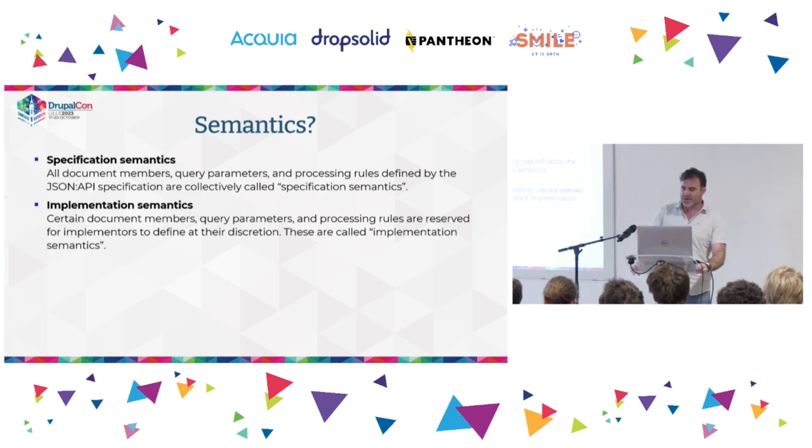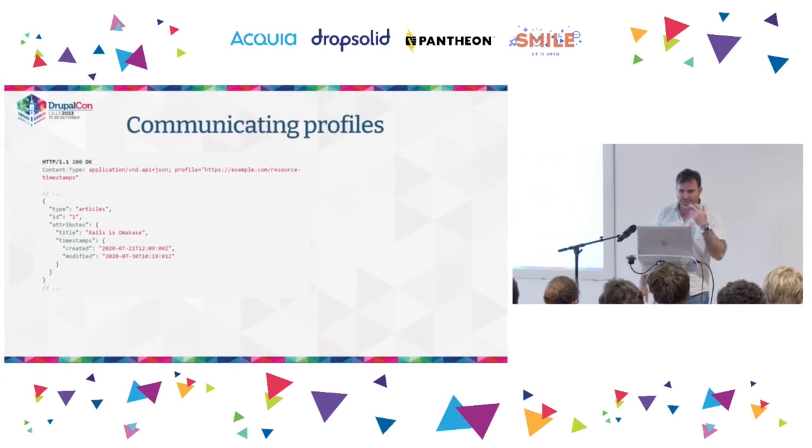You have to communicate, though, what your profiles and extensions are. They chose to do that through the content type, adding the profile URL in the response. That's pretty handy, because if you're talking to a JSON API server, you as a developer can see what kind of profiles are supported by the server and directly go to the documentation or definition of what that profile means. So discoverability gets quite the upgrade.